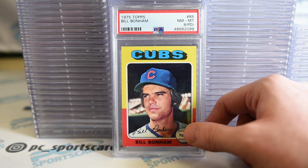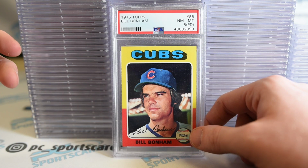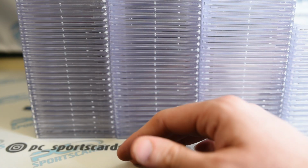So an 8 with a qualifier where there's PD, OC, there's a ton of different ones. There's a mark. There's a bunch of different ones, and that'll knock you down. So this would be valued at the same as a 6. That's basically how they work.